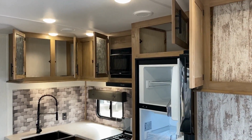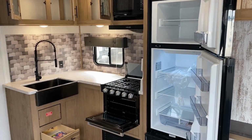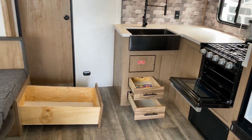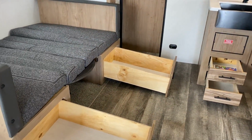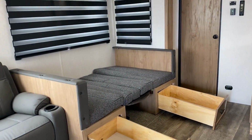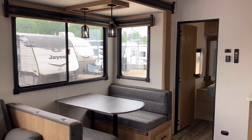Last I knew, I think there's still a gas-electric two-way fridge swap option available on these. You'll drop down from like 10 to 8 cubic foot in capacity. Black stainless farm sink, always looking good over there. You got that high-rise sprayer faucet. And man, they put max size full extension drawers under those dinette benches over there.